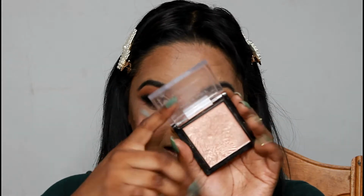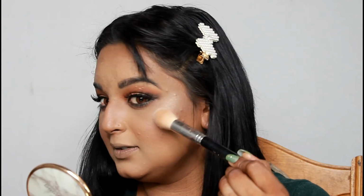So I have the color Precious Petals by Wet n Wild. It's one of my favorite highlighters. By all means, I have to say that I am in love with this highlighter. I've used it all the time. It's my go-to highlighter. It suits my skin color, it brightens up and makes me glow, and I really love it, whether I'm using it on my eye, on my cheeks, or even sometimes I put it over some lipsticks to make it metallic. So what I'm going to do is go in with this highlighter and take a highlighting brush. So we're going to take our Zoeva 105 highlighting brush, dust off the excess, and then with a light hand, highlight.